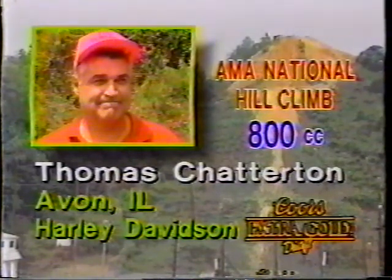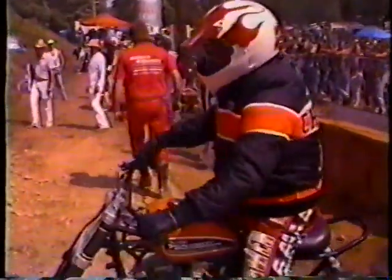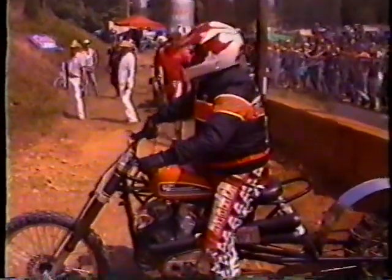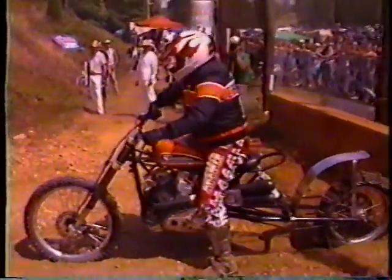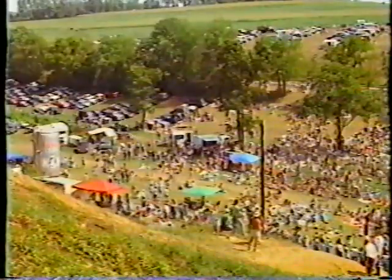And let's move on now to Tom Chatterton out of Avon, Illinois. Again, atop a Harley Davidson. Chatterton, a very good run first round of 6.59 seconds, and as always, using that measurement tool as his personal best. Yeah, he's going to go for broke. They all want to go faster every ride. Oh, he's got her up there. Oh, man. Oh, he's lucky the bike missed him. He turned her right over right there.